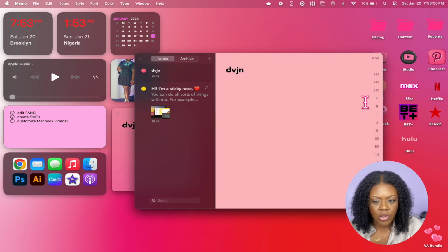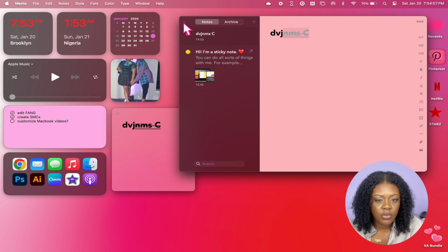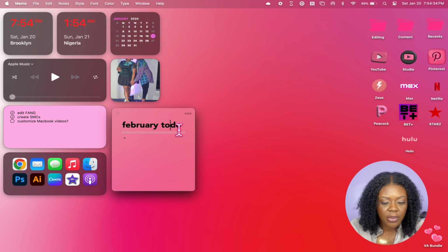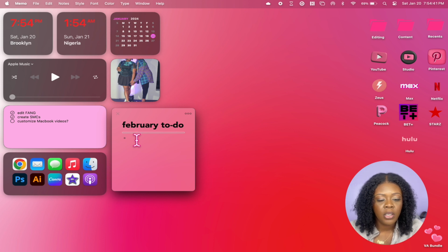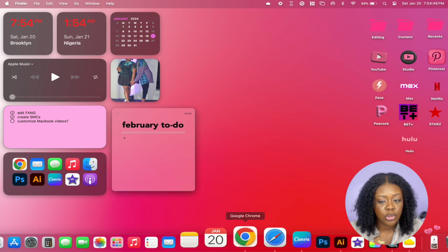Let's see, is it on the show notes? Yeah, so if I click show notes, I can personalize things a little bit more: italicize, underline, strike through, and it pops up over here. So that's also really cool and cute. Perfect. So now I have this already pre-set up for me. And as the days go by, if there's anything I feel like I need to do or focus on in the month of February, I'll input it right here. And it's very easy for me to see and get access to.